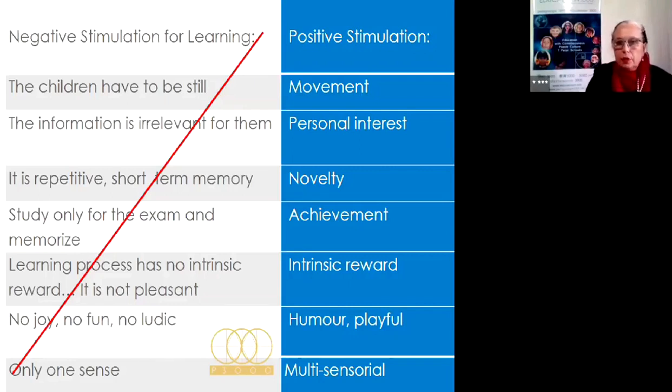So the opposite, what we need is a lot of movement. And I will do another video on that. It's confirmed by science. Movement is really helping with the learning process. Movement and doing and building and do and move.